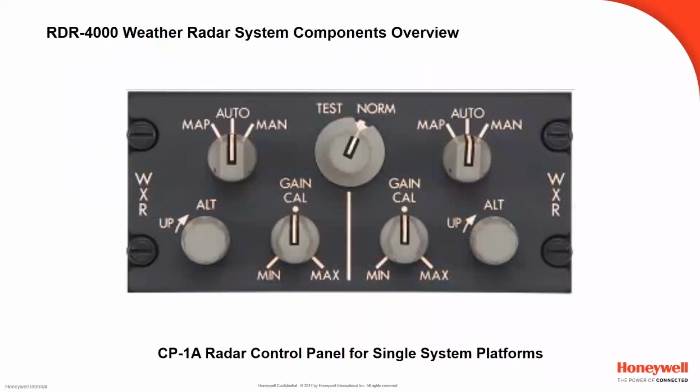We check the motion of the antenna, all the internal electronics of the control panel, if there is one, of the RP, the TR, and the DA. Everything is constantly checked. And then on your navigational display, you'll see the test pattern display to let you know everything is functioning properly.